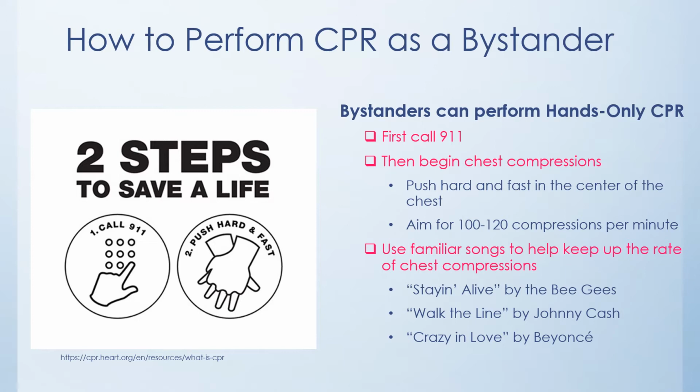The first thing you're going to want to do is call 911, and then you're going to begin your chest compressions. You want to push hard and fast in the center of the chest, and I know it feels like you could break a rib, and you might, but that's okay because a broken rib is much better than the alternative, which could be death. And you want to aim for 100 to 120 compressions per minute.